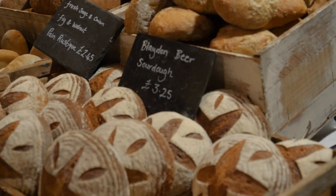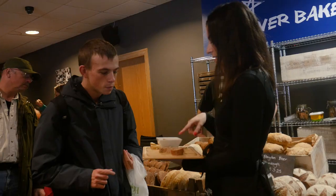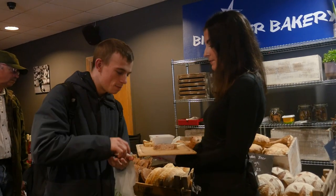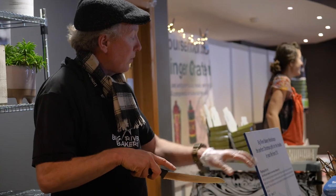Oh, what's this? That's sage and onion, and that one's fig and walnut. This is the Cajun spiced cracker. Oh, I might have that with that. I do mix my spices. So it's a range of courses.